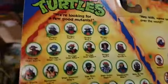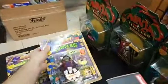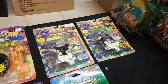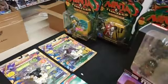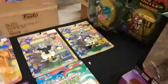Versus, these just don't seem to be going down in price. I mean, it seems recession-proof here, so any of these turtles towards the end of the line are just going up in price. If they're original molds, if they're like a reproduction of an old 80s or 90s figure, then they're not going up too much. But the more rare figures are just shooting up in value.